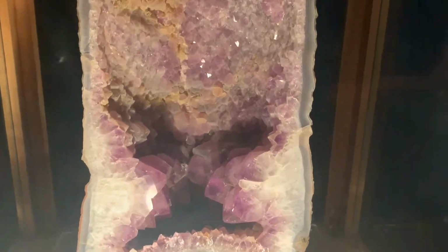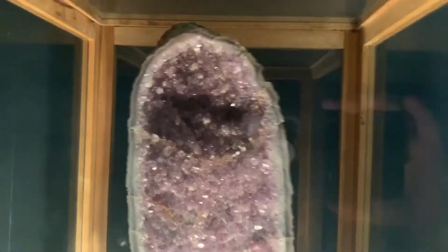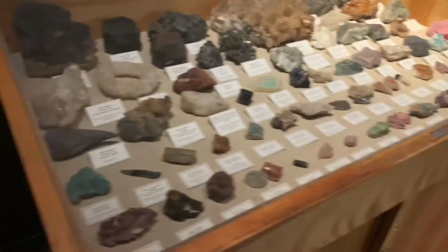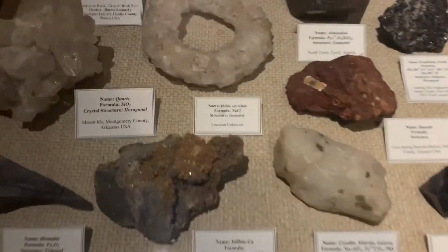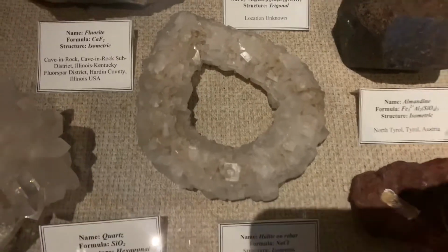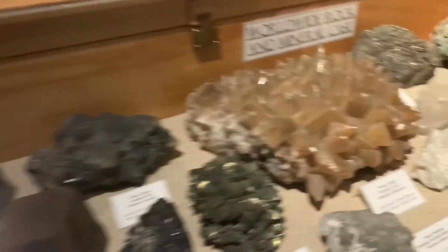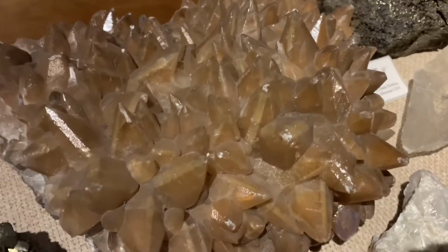Some other fossils, or not fossils, rocks in here, minerals. Lots of minerals. Cool things, if you like rocks and minerals. That's pretty cool. So they got a pretty good display. Here's a ring one. Look at that. That's pretty cool. This looks like the back of a dinosaur. Plated.